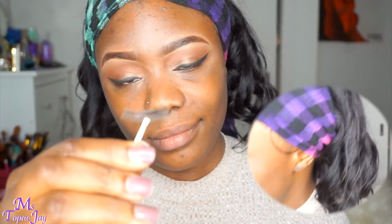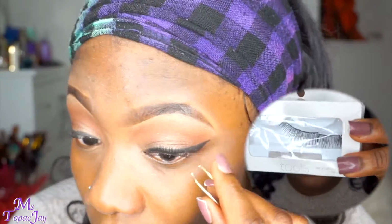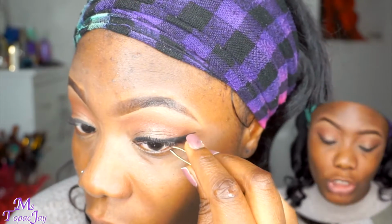So now I'm gonna apply mascara. Sorry about that, guys. I'm gonna be using the W7 Showstopper mascara. The lashes I'm gonna be using today is this e.l.f. Natural Lash Kit. This was $3 Australian, so I'm sure that's gonna be way cheaper for you guys.